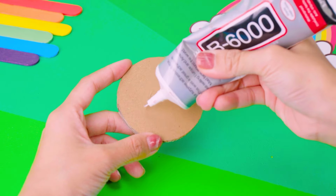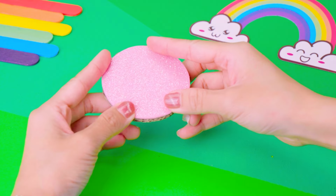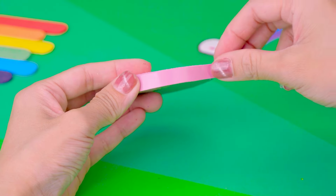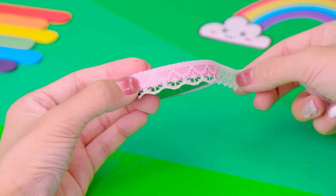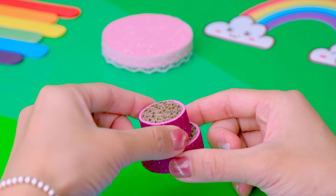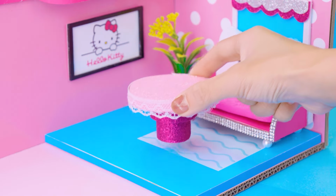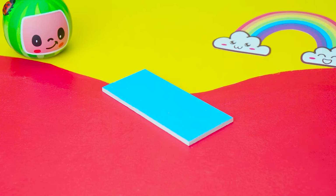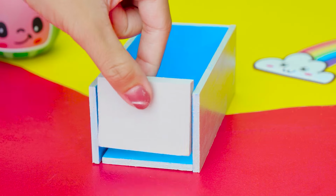Table to fill this empty room. I will make a kitchen which has a fridge, kitchen cabinet, trash can, dining table, and dining chairs.